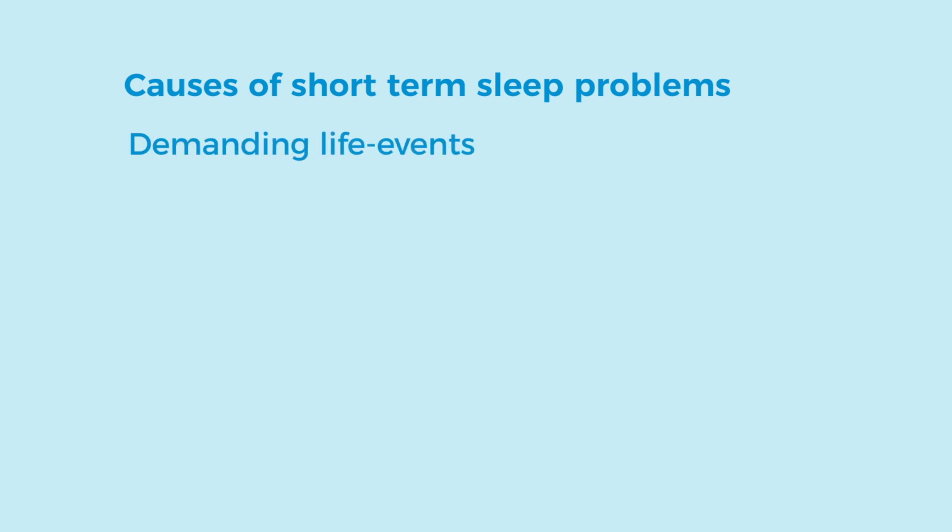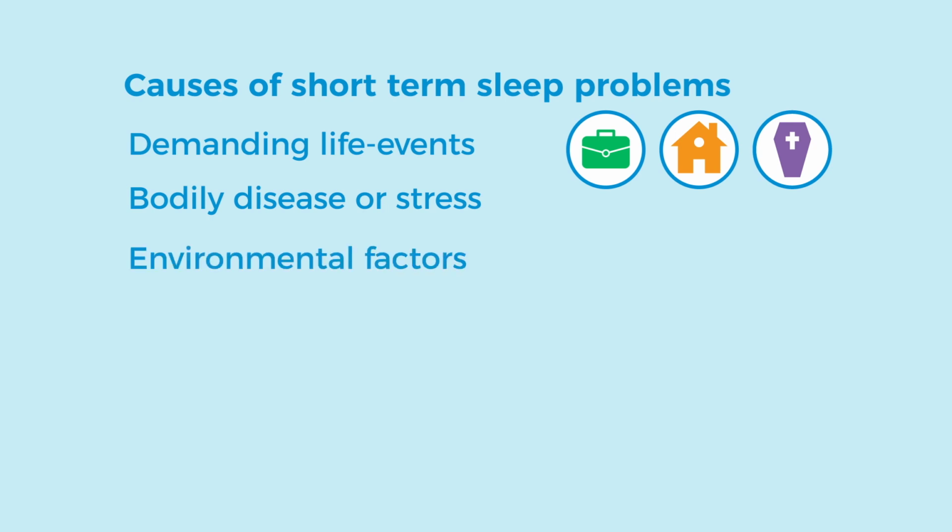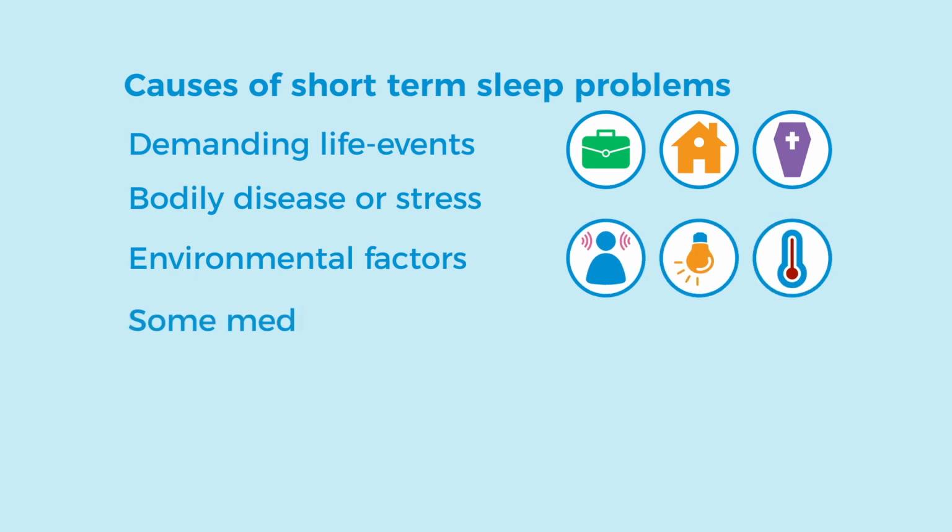Demanding life events are on the top of the list as the most common cause. This includes changing your job, a divorce or relationship problems, changing residence, or the death of a loved one. Bodily diseases or stress. Environmental factors that affect sleep, such as noise, bright lights, or an overheated bedroom. Some medications can trigger sleep problems. If you're taking prescription medications and are experiencing sleep problems, then it's important to tell your doctor about it.